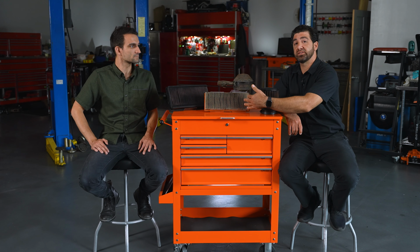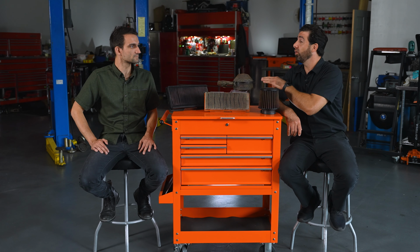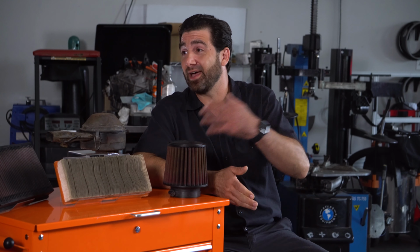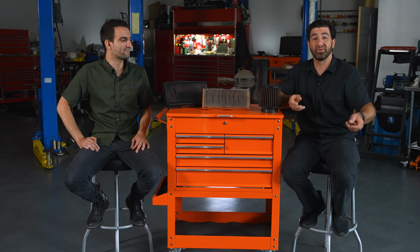So you're not going to get less airflow as you drive with something like this. The airflow will always remain the same. So that is one of the benefits. I do have to say, one of the downsides is it's a messy job. You know, it's not like pulling a paper filter out and putting a new one in. But if you're working on vehicles of that vintage, you're probably used to getting some dirt onto your fingernails anyway.